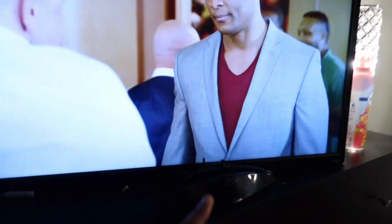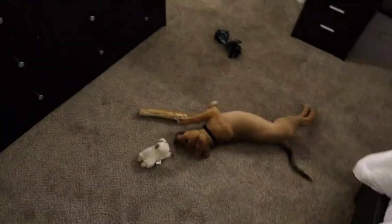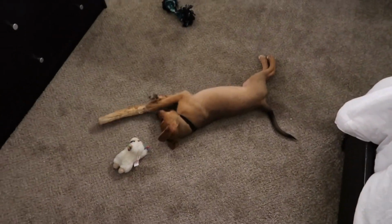Then my TV, I have to put it up on the stand. And then just my tripod. And the other lamp, like I said, came as two from Amazon. And then my pictures are on the wall. They're not straight, they're crooked. Then that one is farther, so don't mind. It's okay. Ain't nobody gonna be looking at it that closely. Then look at Bentley.